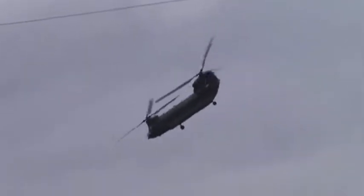This machine, as we said, is a ZA670 Chinook HC2. Just completed their straight run in to a classic Morgan turn in the Chinook. 270-degree turn now, back into the first of their quick stop, and then a bow to the crowd. Yeah, the Morgan turn named after Dave Morgan, the former Chinook display pilot. Just look at that, reefing it round there.